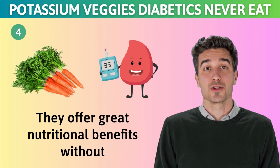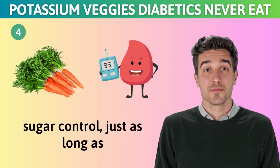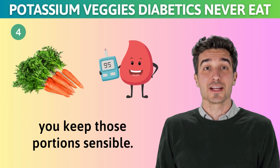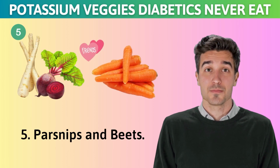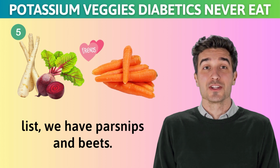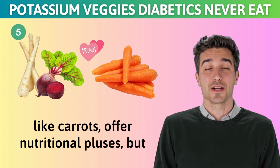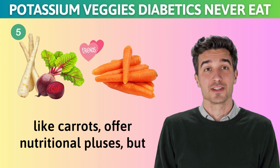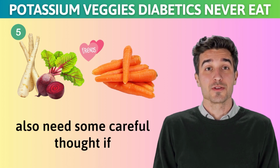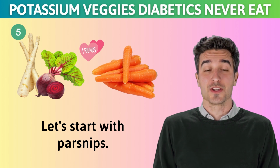They offer great nutritional benefits without posing a big risk to blood sugar control, just as long as you keep those portions sensible. 5. Parsnips and beets. Fifth on our list, we have parsnips and beets. These are root vegetables that, much like carrots, offer nutritional pluses, but also need some careful thought if you're managing diabetes. Let's start with parsnips.